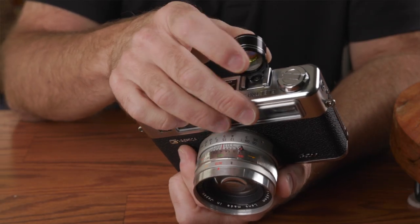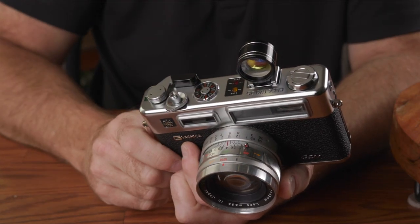When attached, the wide angle lens is going to reduce the focal length from 45mm to about 38mm, and that's not that much. And the telephoto conversion lens increases the focal length from 45 to about 58, which also isn't a lot, but every little bit helps, I suppose, and at least it gives you some options. The auxiliary finder mounts in the hot shoe and has a set of frame lines marked tele and wide, and you'll use those when composing with the conversion lenses.